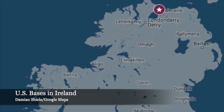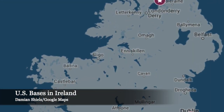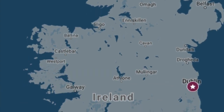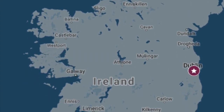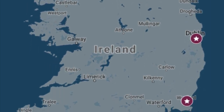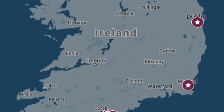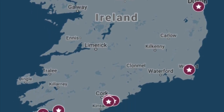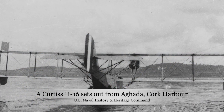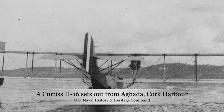Aside from the major naval presence, concentrated entirely in Cork Harbour and Bantry Bay, there were also United States naval air stations, where Curtiss H-16 flying boats operated. Aside from 2 located in Cork, there were also air stations at Wexford and in Lough Foyle in County Donegal. In addition, the US Navy also maintained a storehouse facility in the Dublin docks.